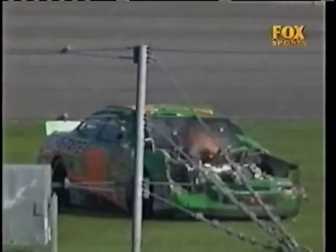20. Jason Leffler, all torn up. The defending Cup champion, Labonte. Stewart, there's fire underneath the hood of Bobby Labonte's car. He's out. He's okay. This is the view. You see Tony Stewart moving inside his car.